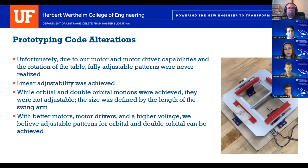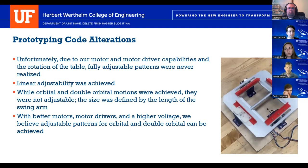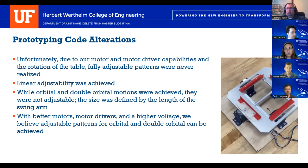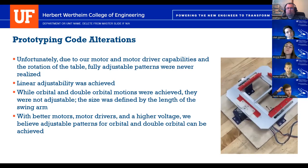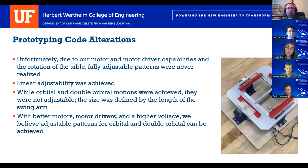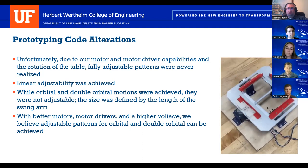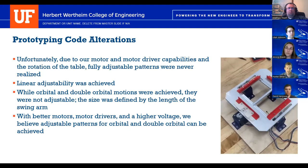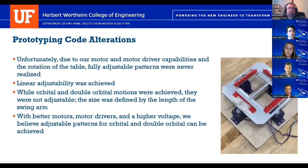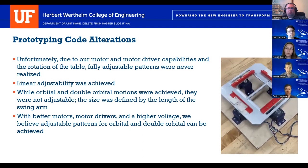While fully adjustable patterns were not achieved, an adjustable linear pattern was, by only utilizing one motor with the code from the previous slide. Orbital and double orbital patterns were achieved. However, they were not adjustable. The size of the pattern was determined by the length of the swing arm. To achieve orbital motion, each motor was controlled to rotate at the same speed, a quarter of a cycle apart. For double orbital, one motor moved at a regular speed, the other at half that speed, the motors a quarter of a cycle apart. While fully adjustable patterns were not realized this semester, we believe they can be achieved with better motors and motor drivers, such as microstepper motor drivers, and a higher voltage being supplied to the motors.